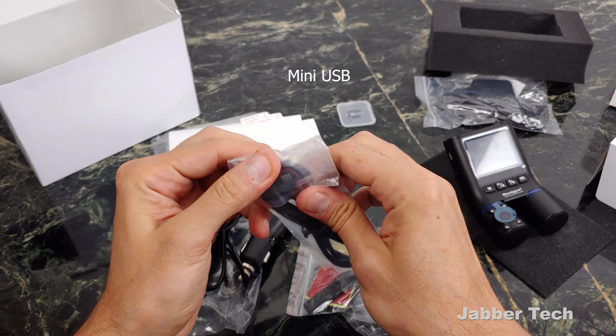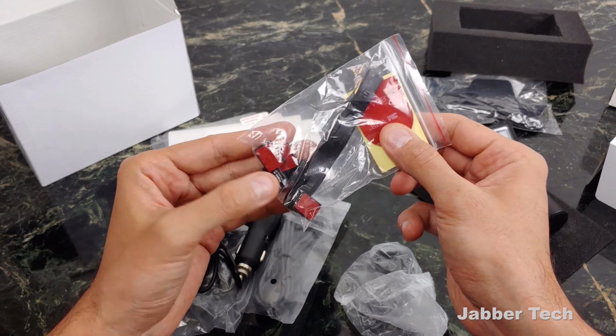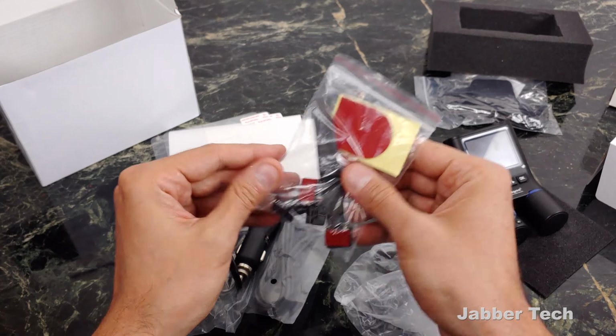Here's your micro USB charging cable. Here's an extra strip, so if you do want to move it around, you can do so. And then you get some extra clips and whatnot here.